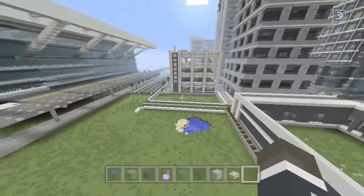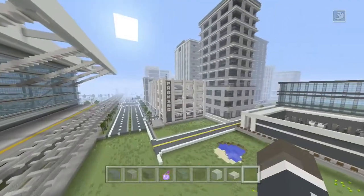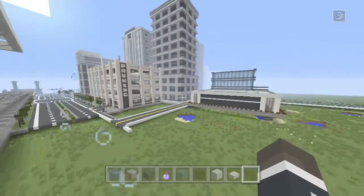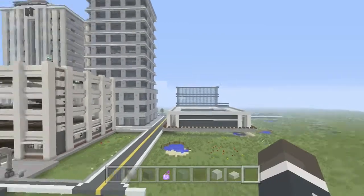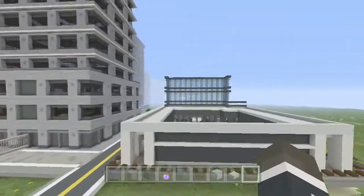Or maybe I could just put a smaller building right here because it's right next to the train station, about the size of that parking garage. Could I just do that? Would that be easier? I just don't really know what I would put there. What to do? I think, yeah, we just put something smaller there.